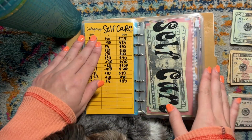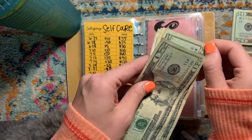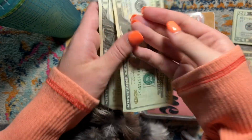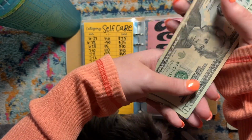Okay. Self-care is going to be getting... Oh, we're putting $20 in here too. Oh my gosh. Okay. All right, so we have 20, 40, 60, 70, 80, 85, 90, 95, $105.